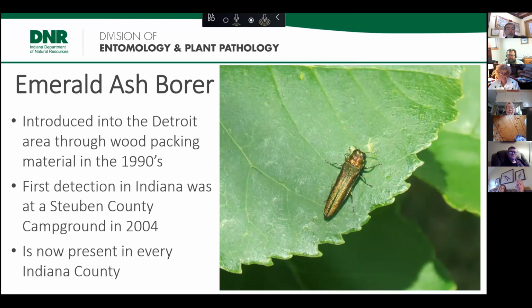Okay, emerald ash borer. So emerald ash borer is kind of old news. It's obviously been here for quite some time. Introduced into the Detroit area in the 90s through wood packing material that came off ships. It was first found in Steuben County, I believe at the Jellystone Campground right along the Michigan border in 2004. And it is now present in every county in Indiana.